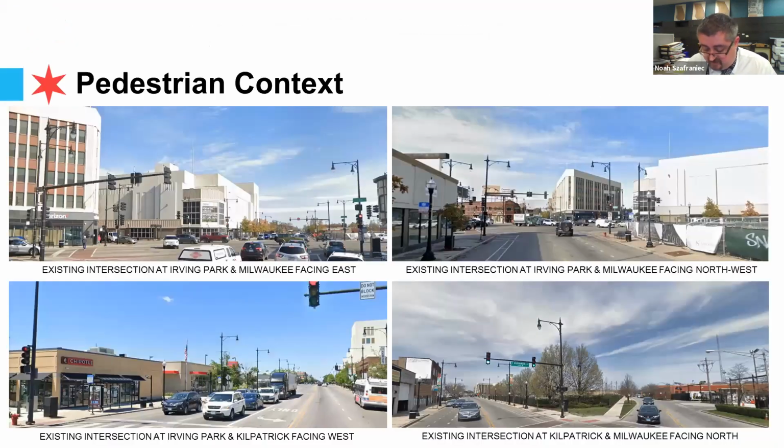The context of the site is shown on this slide above, with the top left corner being a view at Irving Park and Milwaukee looking to the east. You see the former Sears department store located generally in the center of the image. The top right corner is Irving Park and Milwaukee Avenue looking to the west. The vacant development site sits on the right-hand side of this photo, surrounded by fencing. The image on the bottom left is Irving and Kilpatrick. This is facing west. On the left-hand side of the image is the Chipotle. This is just outside of the planned development boundary.